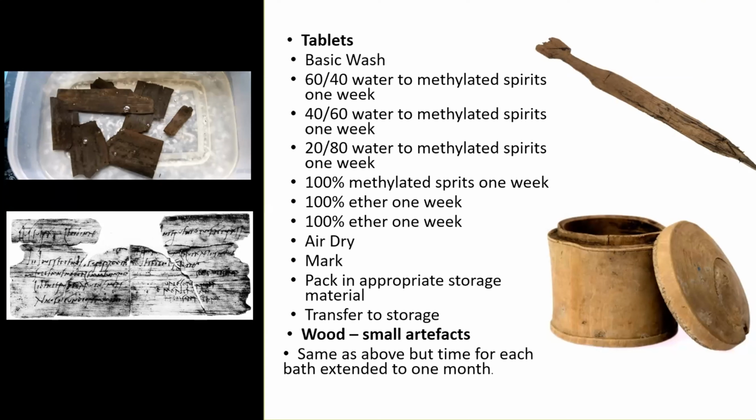Then all of the objects, except for the writing tablets, they don't get marked. Their packaging gets marked so that we know how to catalog them and where they come from, because for us, context and understanding where it relates back to the excavation is very, very important. It's transferred then to the storage facility to go through its cataloging process. And we identify if it's a good object for display or if it should just go into storage. And it depends on the actual condition of the object.